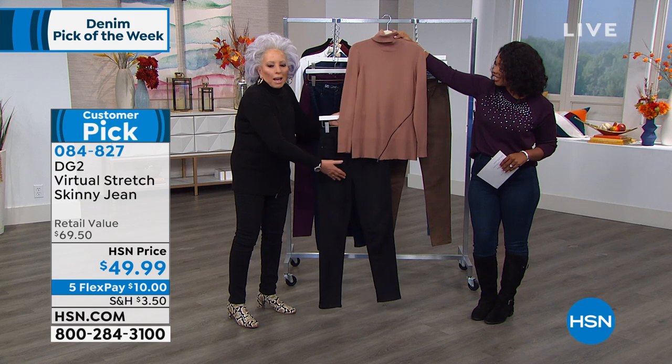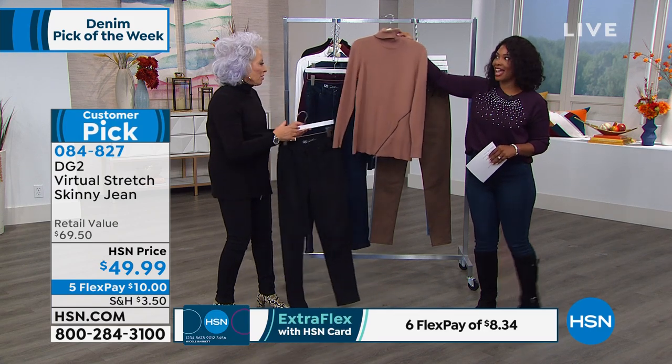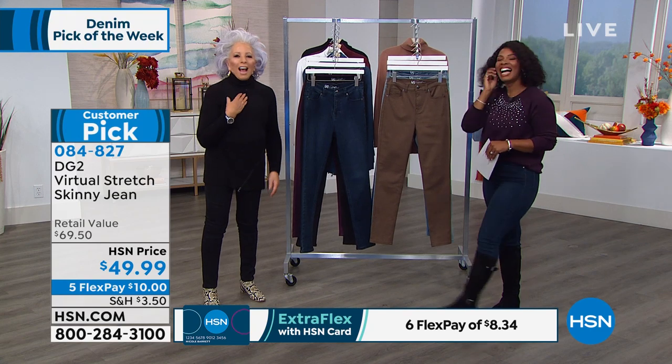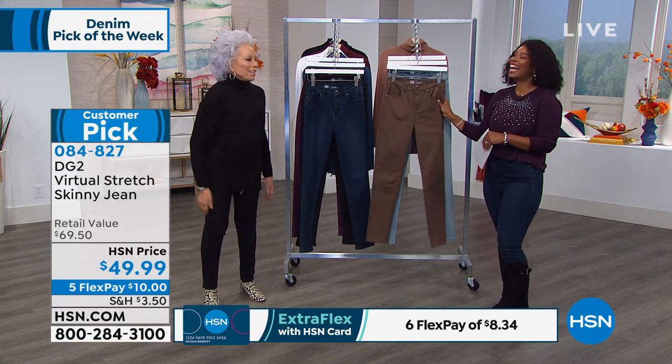I love camel and black together. Those are the Fendi Italian colors. Yeah, right? You see that a lot. Now, how would I know that? Only through personal research. Well, I have sacrificed myself to fashion personal research.